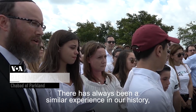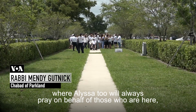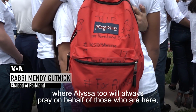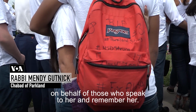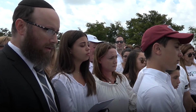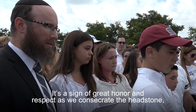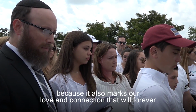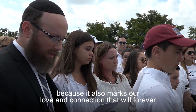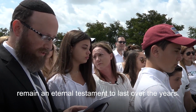There's always been a similar experience in our history where we will always pray on behalf of those who are here, on behalf of those who speak to her and remember her. It's a sign of great honor and respect as we consecrate the headstone, because it also marks our love and connection that will forever remain an eternal testament to last over the years.